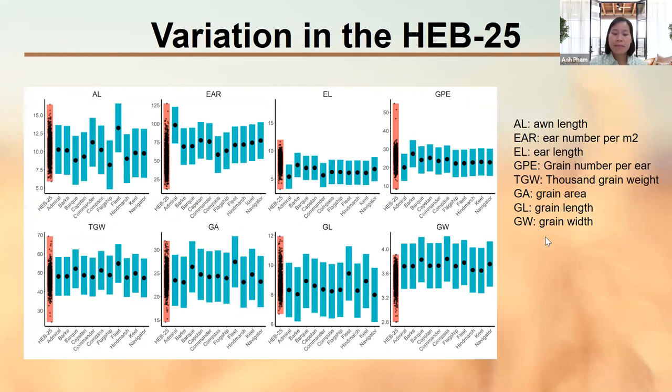In these figures, you can see the phenotypic variance of the whole population in the red bar, and in the green bar is the genetic variance of the 12 control lines that we used for the field trials. Except for grain width, for all other traits we can see that in the HEP25 population, we can find individuals that have higher values than the controls, especially Compass, the current leading yield variety now. So this has good implications: barley breeders can use these lines in their work to improve barley yield.